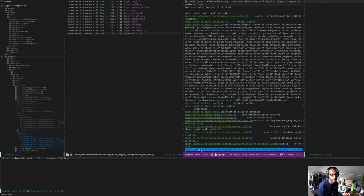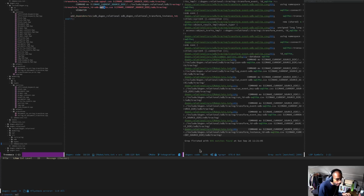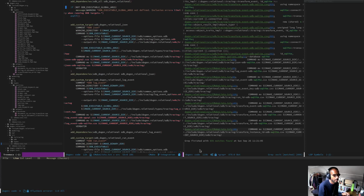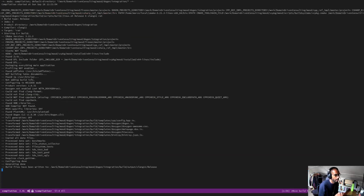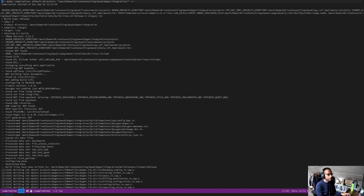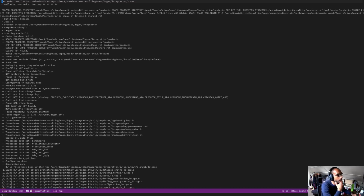Is there any CMake lists? Ah, there is one CMake lists in relational. That's more what I expected. This is generated code, so we just have to be careful with this. Right, let's just try to recompile. Not quite sure what this is going to do, to be honest. The first thing is, did we find a relational? Can't really see any references to relational here, so that's worrying.